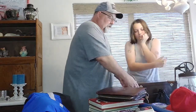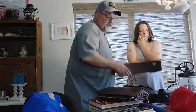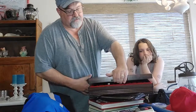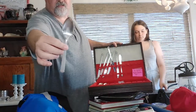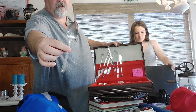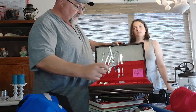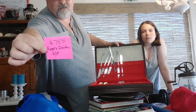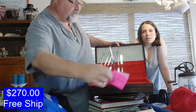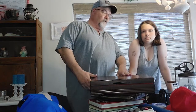Now the second set we bought at the exact same sale is Rogers. It's silver plate again, and watch the upcoming video on silverware. This one is not complete, but it is here, and that's how much they had marked on this one. So the two sets they had $175. I got them for $35.